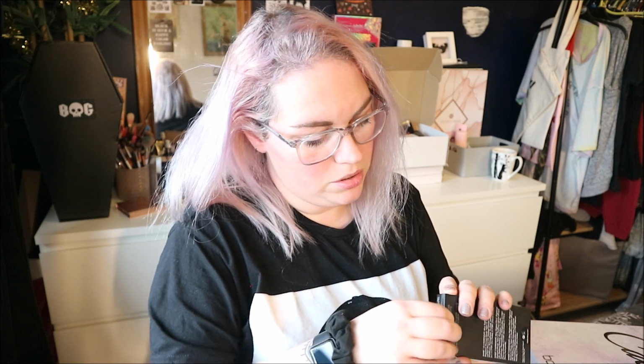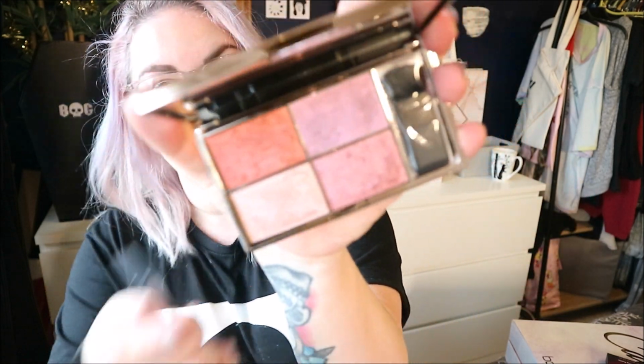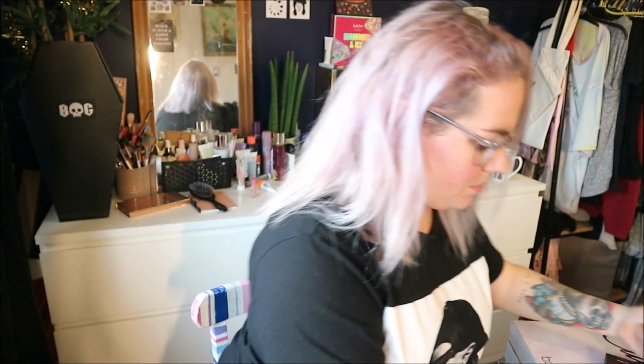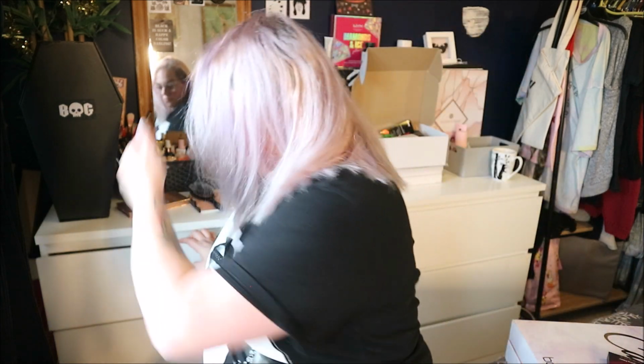This is in Love Shook. I think everyone started off with a sleek Solstice palette, didn't they? Oh, see, they're not my colours at all. I'm going to put that in the giveaway because I literally couldn't use any of them. They're all too dark. Possibly this one, but you got a little brush as well. Not going to touch them.